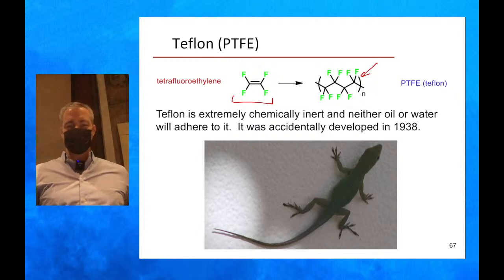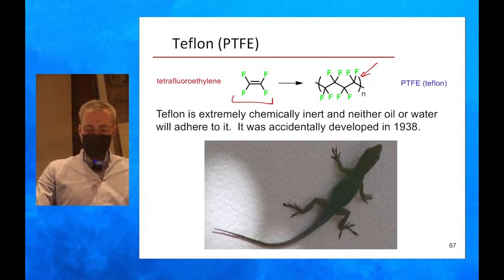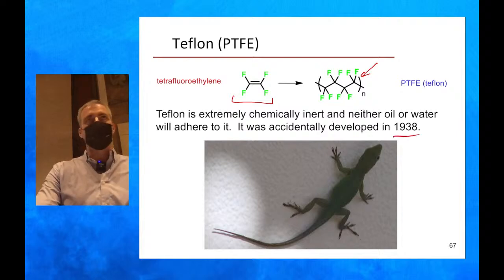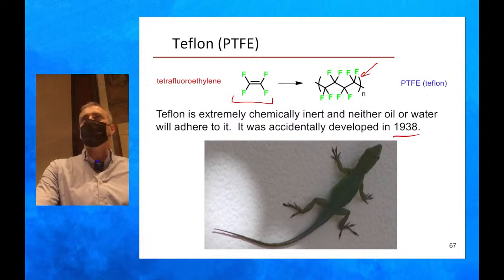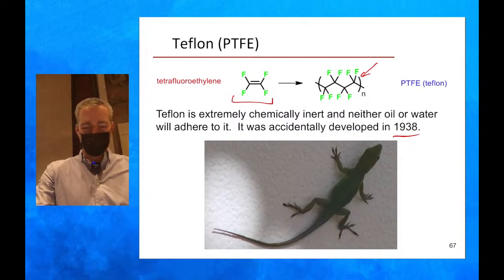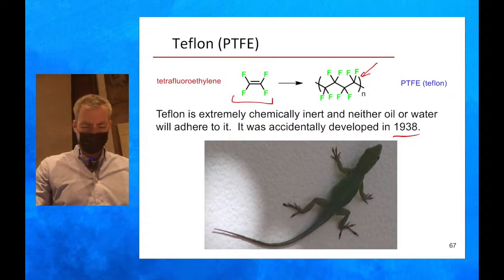So they can't stick to Teflon. It was accidentally developed in 1938, which is actually very useful because the fact that this is so inert, unreactive, was useful in the chemistry that was eventually used to purify uranium, which is used to make the nuclear bombs towards the end of World War II. So this was, for that particular industry, a timely invention.